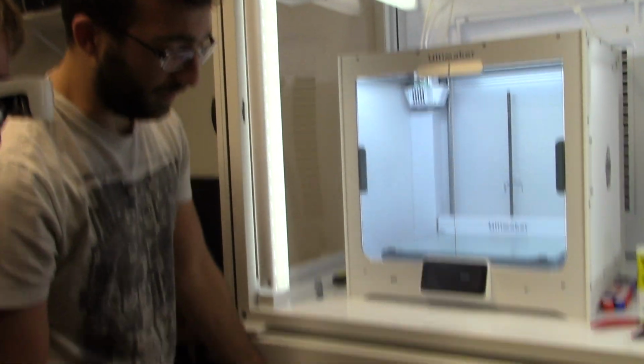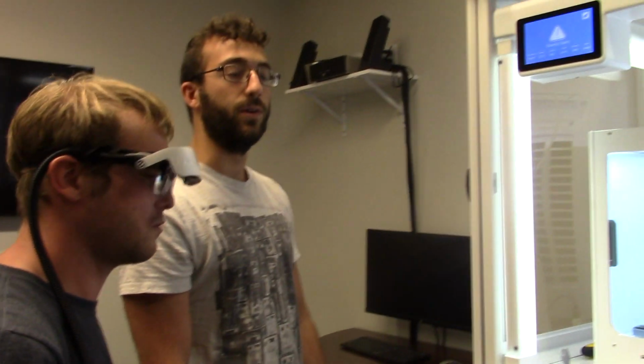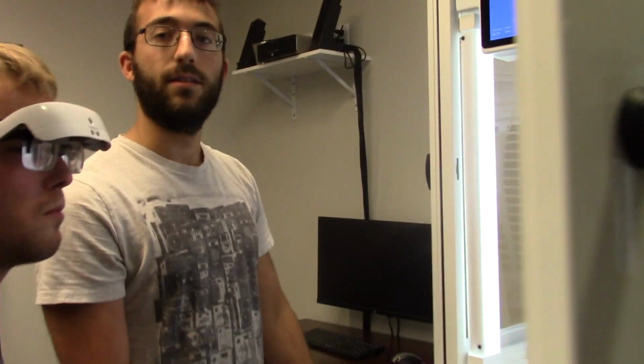Underneath here we have various materials that we like to keep locked up. There's just more supplies in there, like our colors, material, all that. There's nothing really too special in there, just the stuff we use. We just hop on a computer and use it over the network to get whatever we need to work on in there.